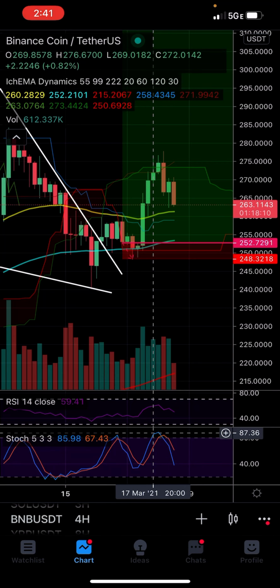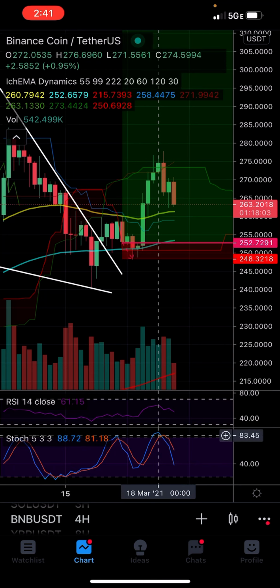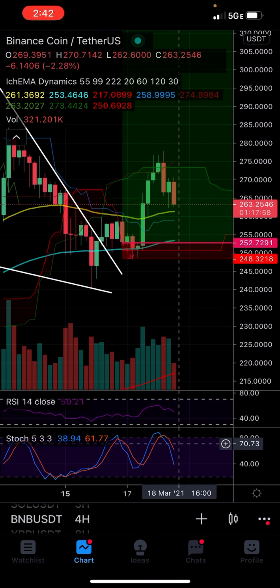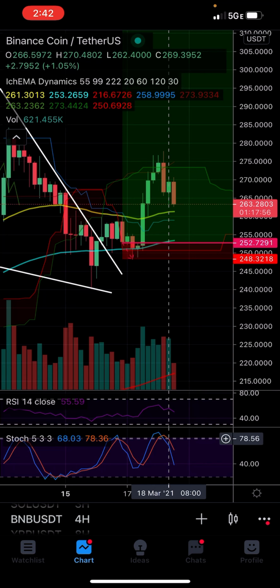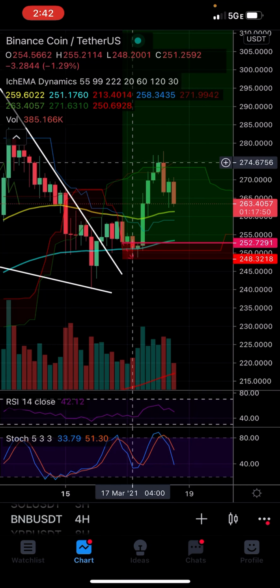So we have my Sith model and my IchEMA model working in conjunction, in unison. Top of the cloud, IchEMA dynamic resistance. Top of the Sith stoke, the stochastic oscillator, for a bearish reversal at the exact same time. What happens? We get rejected. If I was scalping or day trading this right now, instead of going more for the swing, I would have sold right at the top of the cloud, and it would have been a precision exit, because I would have predicted the top incredibly accurately, because my models are just working in unison on point right now.